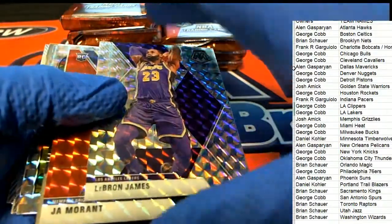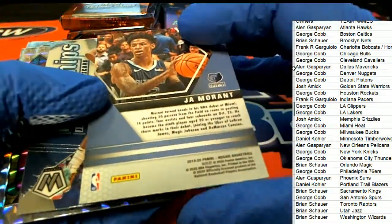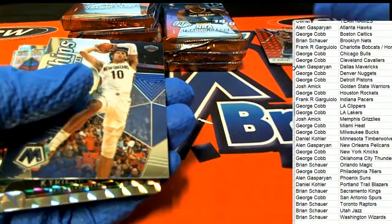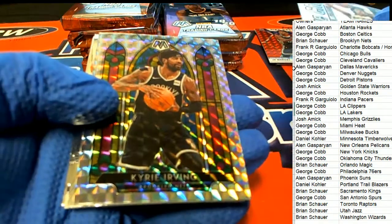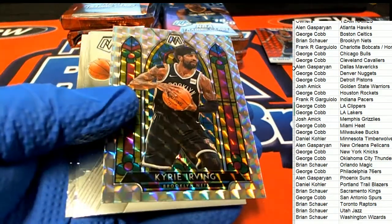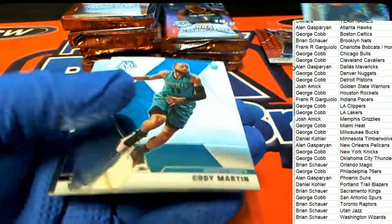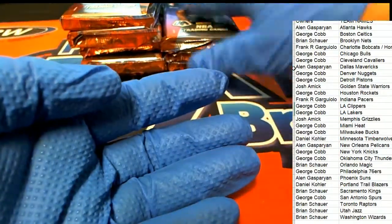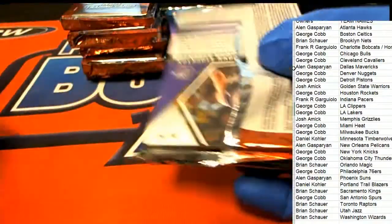LeBron. Lakers. Another Morant, and this time it's a red mosaic. Boom. Grizzlies doing really good in the break. Oh, my gosh. Stained glass. Brooklyn hits big. Stained glass. Kyrie Irving.